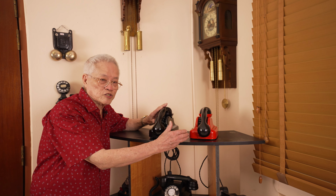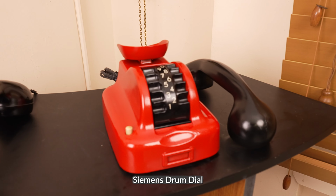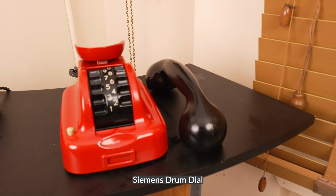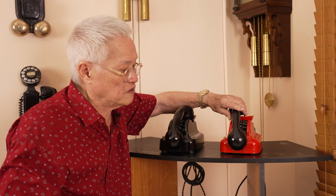Here I show you two special phones. They are plastic phones from Germany. They are very rare in the market. It is called a drum picker. The dial looks like a drum. Though it is made of plastic, because it is rare, the price is high.